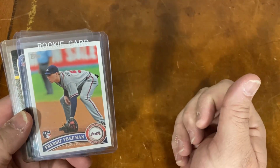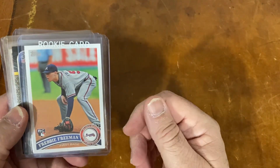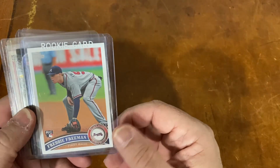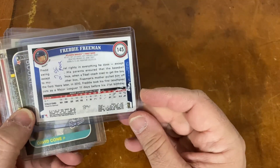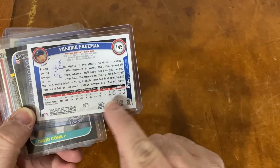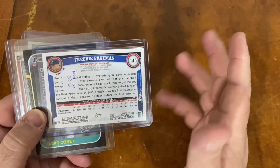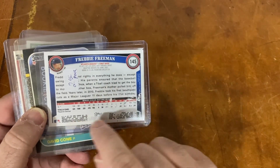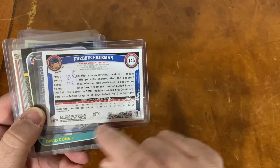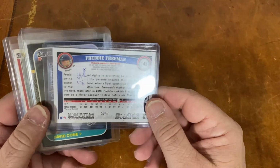First card I got here was a Freddie Freeman rookie card. I saw this, liked it, turned it over, saw it was $2. And then I saw down through here, there's a lot of damage. When I was buying the cards, he turned it over and said, "Hey, I want you to see this. I have this listed as poor. If you look down below, you can see there's some damage, some paper loss down here at the bottom." And I said, "Yeah, that's fine."